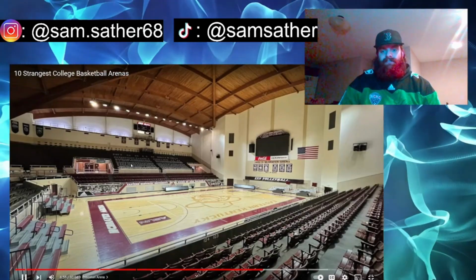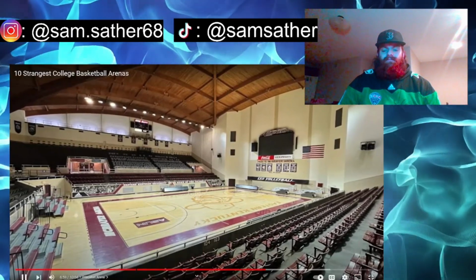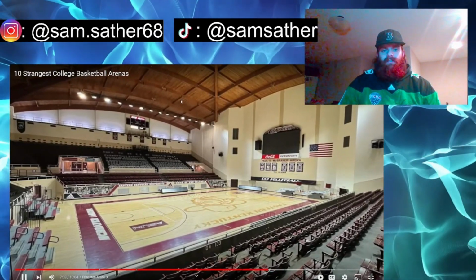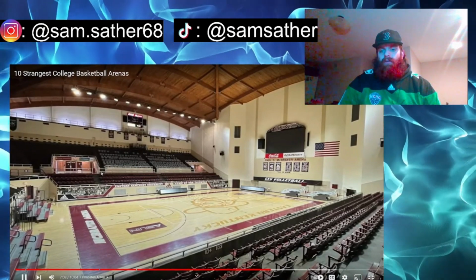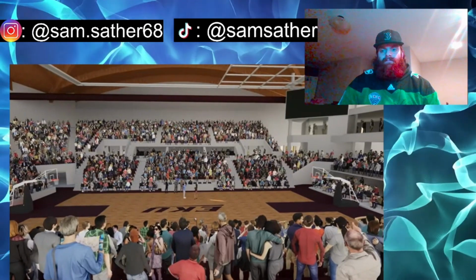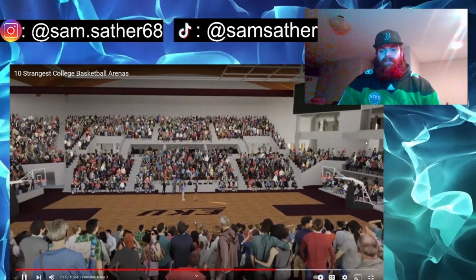Moving on to the next one. I actually kind of vibe with it, but this is Eastern Kentucky's Alumni Coliseum. The unique factor of this would definitely be the roof. You can see the roof's going with a wood type design, overarching the entire thing. The seating is really ugly. It certainly needs some type of renovation. Yeah, and this is the one where you could see renderings of a potential renovation, although it looks very similar in terms of design. I don't hate the renovation. It's pretty nice.